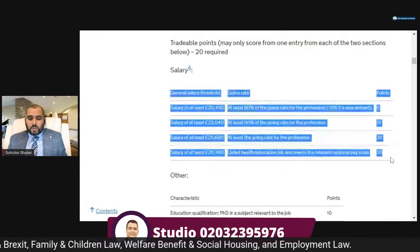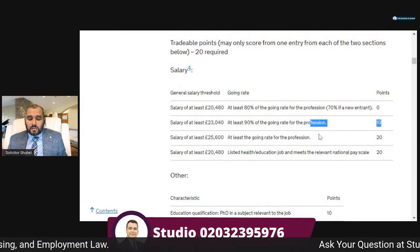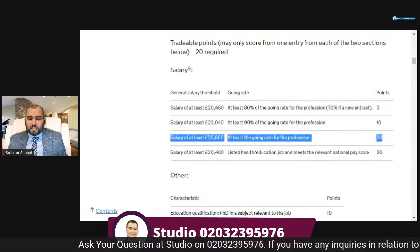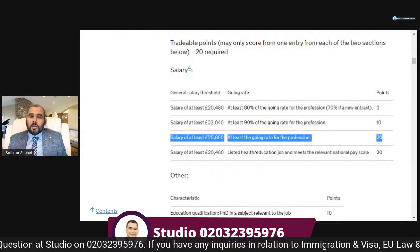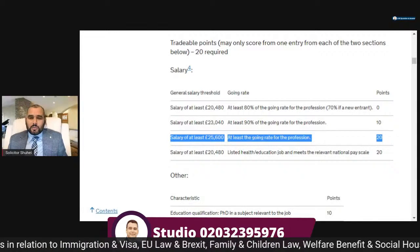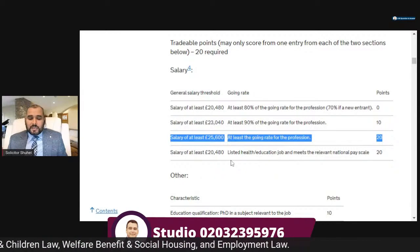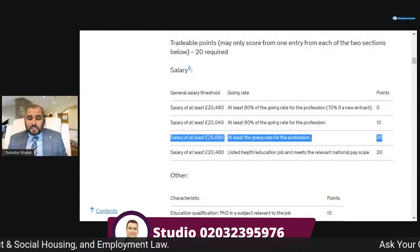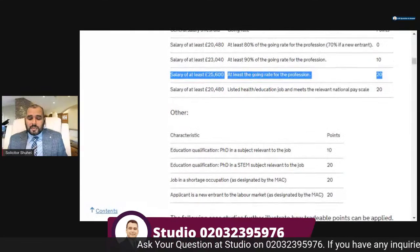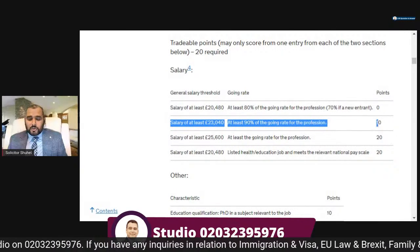The most common one is salary. If the job offer you get from the United Kingdom has a salary of 25,600 pounds, you will get 20 points more. That means you satisfy the 70 point requirement. Alternatively, if your job is on the shortage occupation list, you will get 20 points. Even if your job offer is less than 25,600 pounds, you will still get points, but it is 10 points.